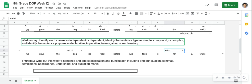Because it says a simple sentence is one independent clause. A compound sentence is two independent clauses. A complex sentence is a dependent and an independent clause. And then you have a compound complex, which is two independent and at least one dependent clause. Okay? You can figure this out if you just look at your DGP help notes. Some of you are just waiting for the answer. It is a compound sentence.